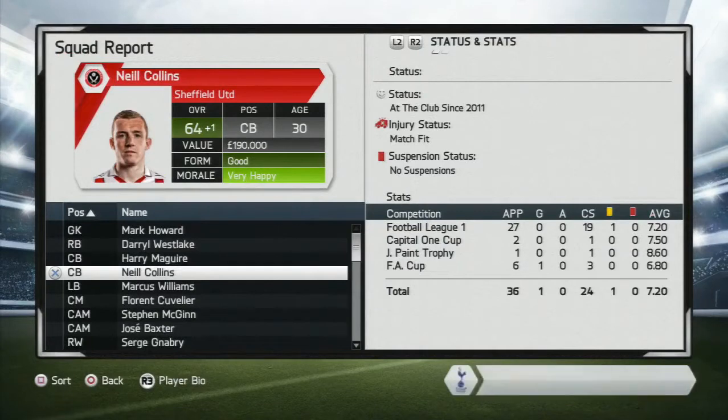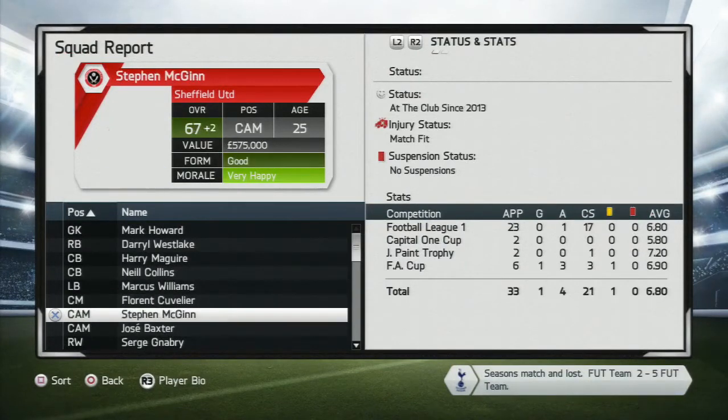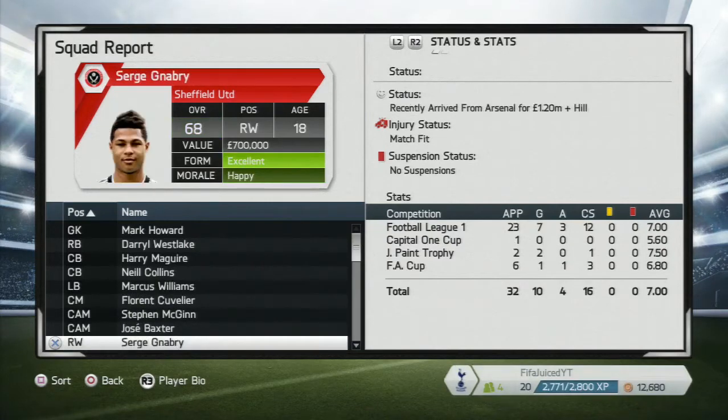Harry Maguire 70 rated now. He's gone up +4, so he does extremely well, Harry Maguire, to actually go up that many. Basically, I'll just leave you with the squad report now.